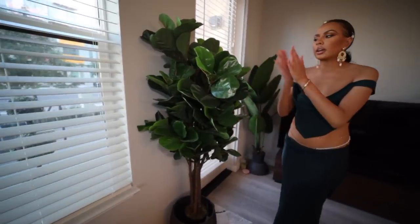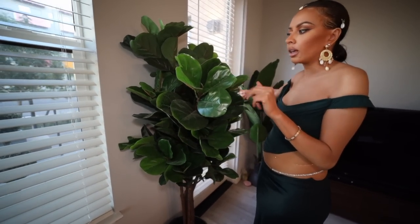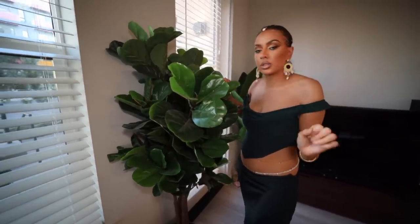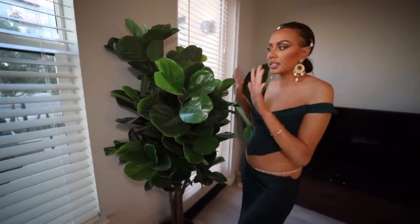Again, oh my gosh. I don't know if I like this one or this one better from Costway, but this is their faux fiddle leaf tree. We had a real fiddle leaf. We've spent hundreds of dollars on real trees out here in Vegas, and you cannot keep plants alive out here, you guys. So this is the way.